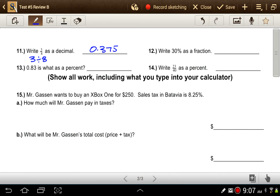0.375. For number 12, to turn 30% to a fraction, I'm just going to put 30 over 100. Then I'm going to simplify it. I can divide both the numerator and the denominator by 10. That's going to give me 3/10. Okay, to turn 0.83 into a percent, I'm just going to take that and multiply by 100.